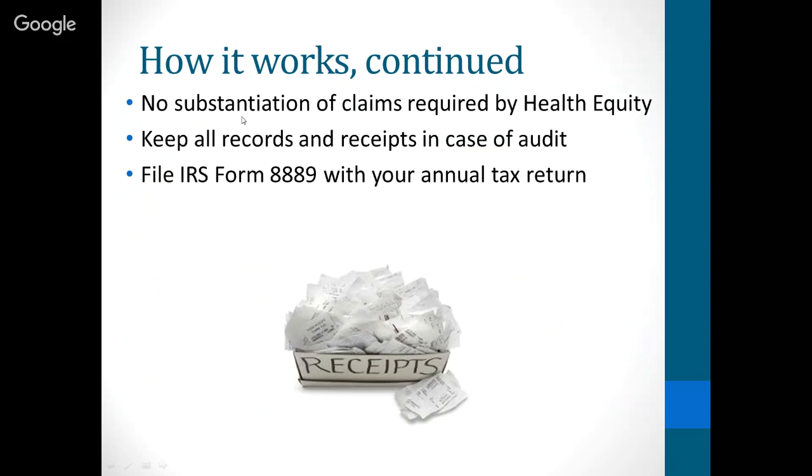As I mentioned earlier, you become your own accountant on the high deductible health plan. So Health Equity is not going to be asking you for receipts, but you should keep all of your receipts. Anytime you're paying a bill or reimbursing yourself, you want to make sure you have a good record of all of those receipts. When you file your taxes each year, you will have one additional form to file.